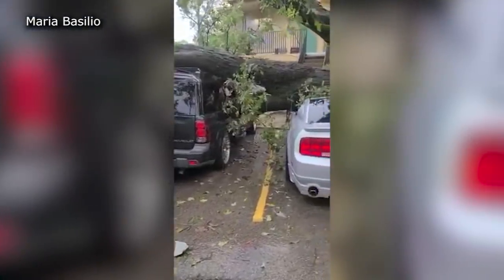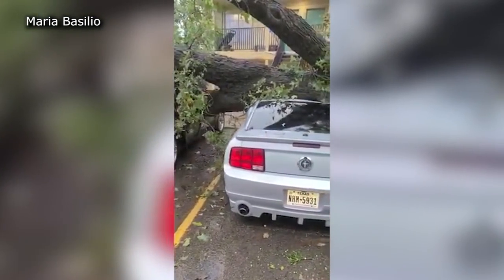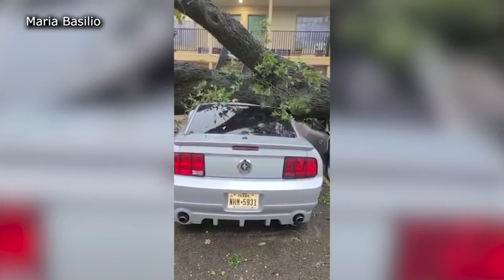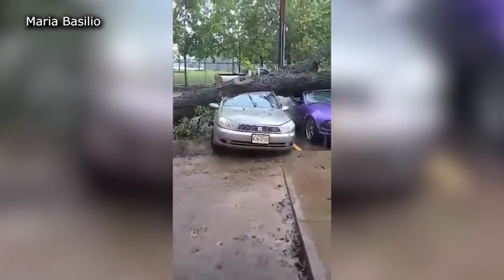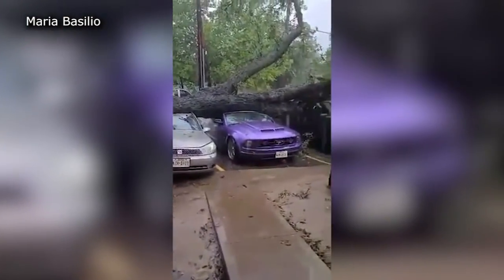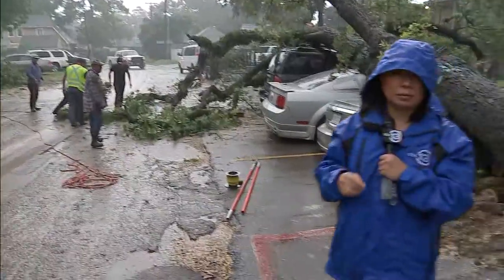Want to take you to a different spot along the Gulf Freeway. We showed you at the top of the newscast this damage that was left behind, after several massive trees fell right down on several cars that were parked there. Take a look at these images. ABC 13 reporter Maya Shea is live at that location near Wayside.